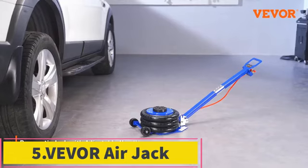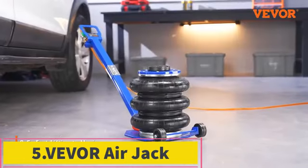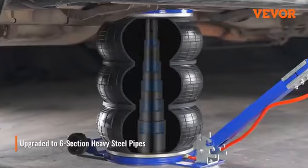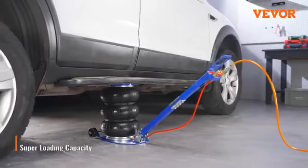Product 5. Product name: Viver Air Jack. The Viver Air Jack is a heavy-duty pneumatic lifting tool designed for vehicle maintenance and repair.